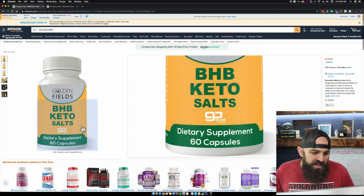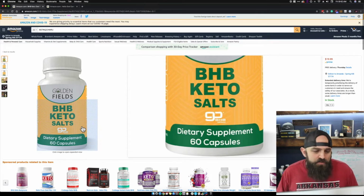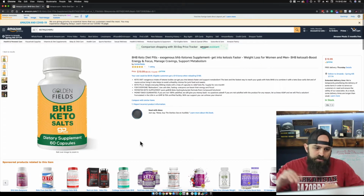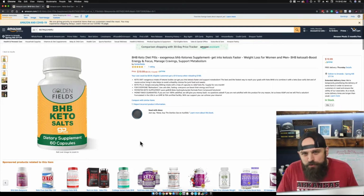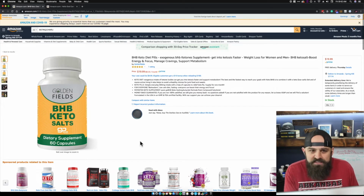If this was mine, and this is very, very nitpicky, the words dietary supplements are really big on that, right? So I'd probably bring that down. Make 60 capsules the bigger one, and put dietary supplement underneath. Maybe put some different seals on it for what it does, right? Like if it was a melatonin or vitamin C, vitamin D, most people know what that does, right?